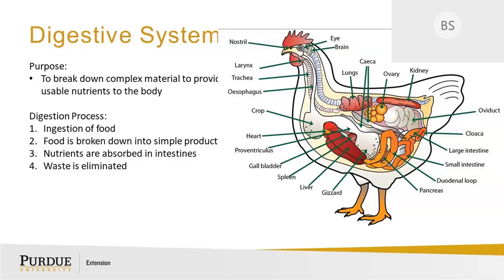And then the large intestine is next. It reabsorbs water as needed and minerals and helps to balance the bodily fluids in the chicken. So it acts as the regulator. And then finally we have the cloaca and the vent, and that is just the exit for everything that doesn't get absorbed.